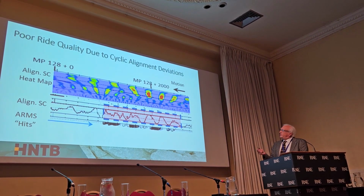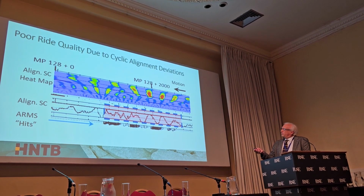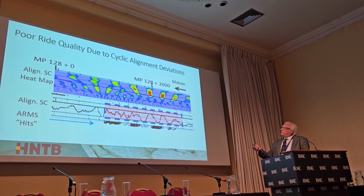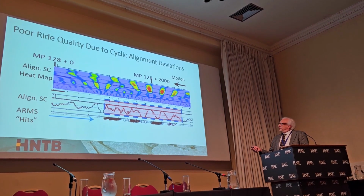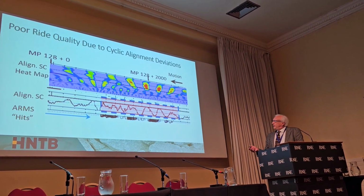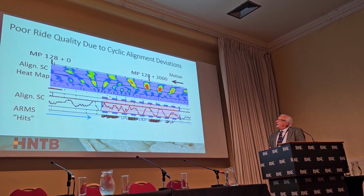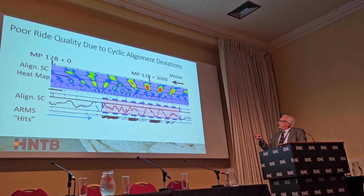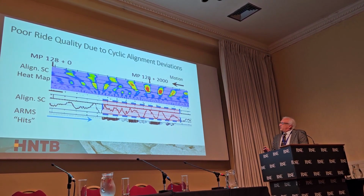But then again, when there are deviations over some length, here again you see it in the space curve, but it is better shown by the heat plot transformation. Here again, these deviations are occurring in clusters. Little one here, bigger one here, here and here before it dies away. So in this case, we have to go in and actually correct this entire length, not just a spot.